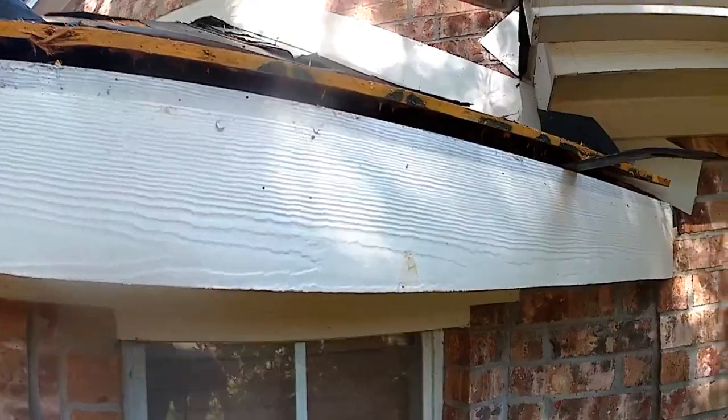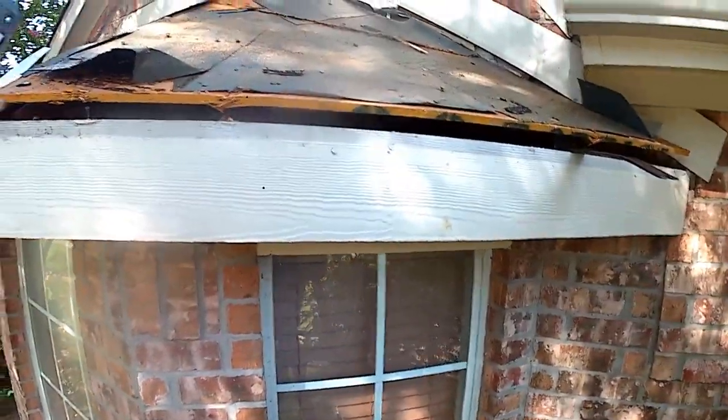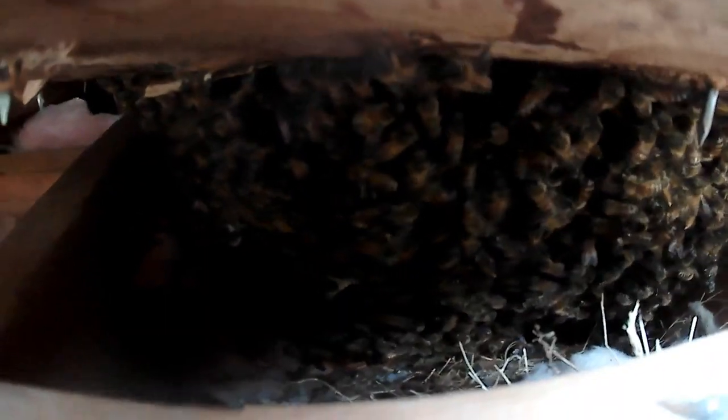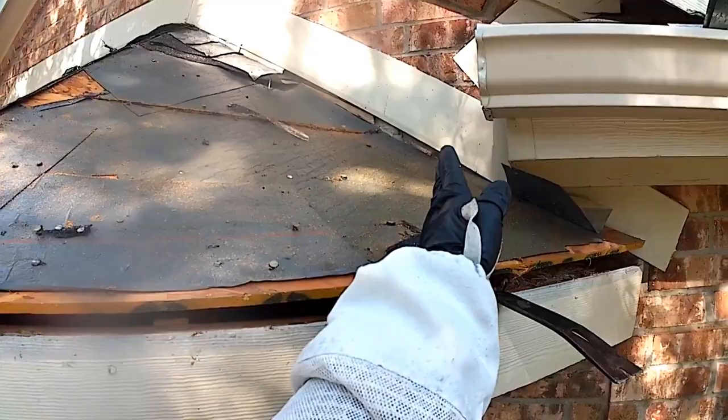All right, we're here in McKinney. We've got a case of the bees. They're in this dormer, well, not dormer, but bay window up above the soffit. But they're a little farther in than just the soffit. You probably can't see that, it's dark. They go basically from the joist right here all the way over to the brick.